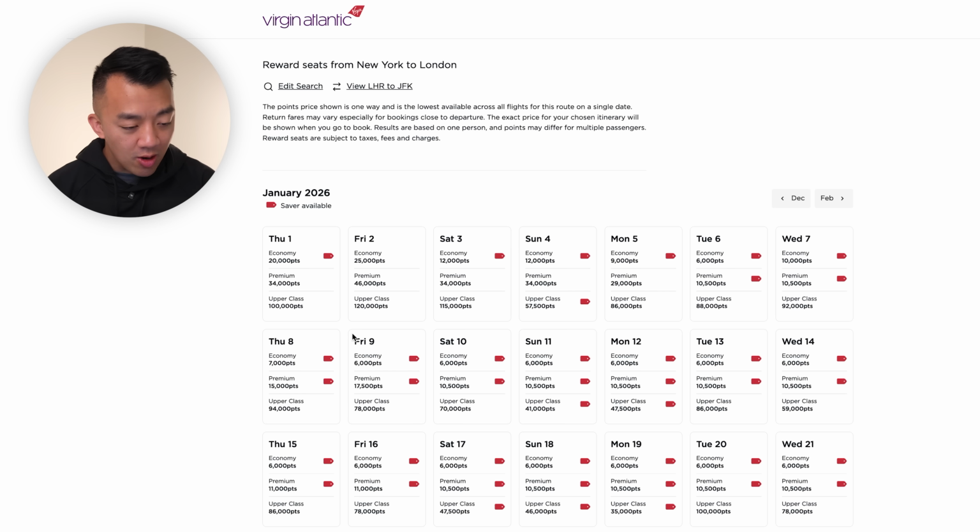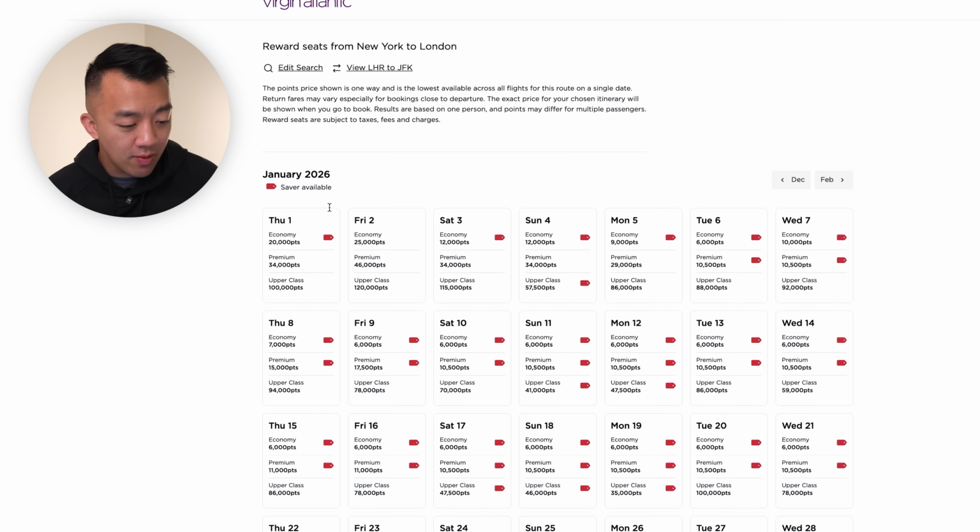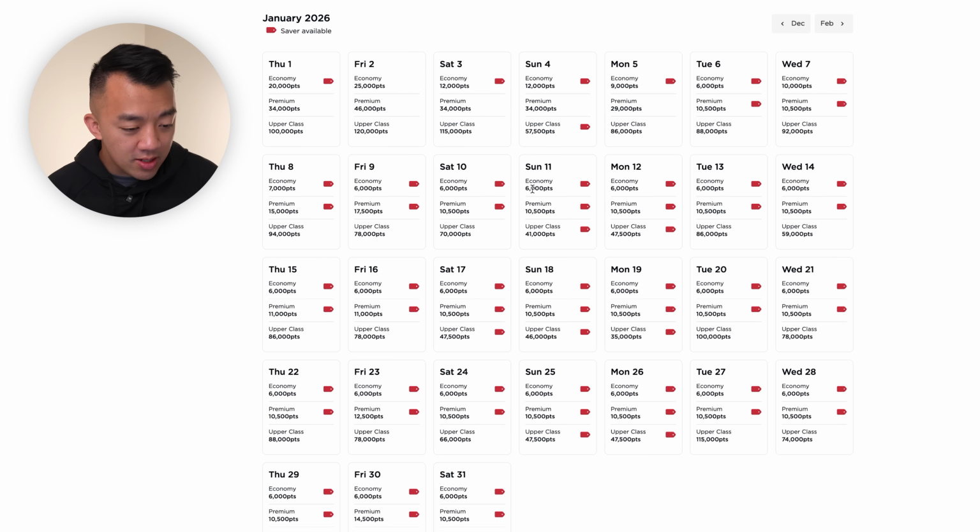Give it a second and it outputs this really useful award calendar that you can quickly glance through to see which dates require the fewest amount of points. The key thing here is that you have to be flexible and kind of chase the dates that require the fewest points. Like on the previous screen, it says to keep a lookout for the red labels because that's Saver Awards. Scrolling down here, you can see the dates that have the red labels typically have the lowest redemption rates.